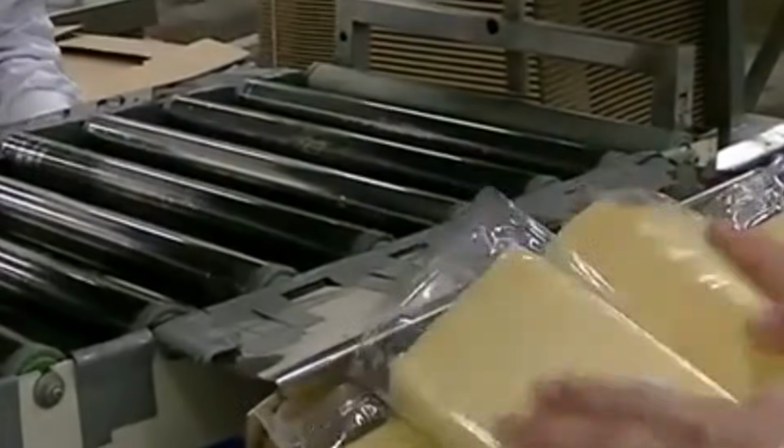Every step, from shaping to packing, is done carefully so the cheese stays fresh, looks good, and tastes the same as it did in the factory. By being careful at this stage, Kraft makes sure every piece of cheese reaches people safely, ready to eat, and looking as good as it tastes.